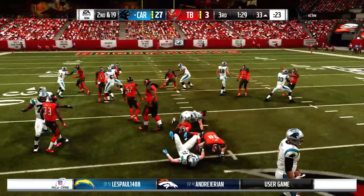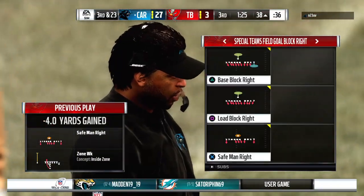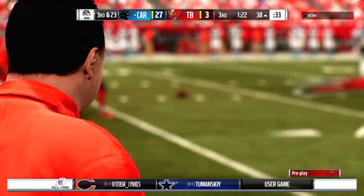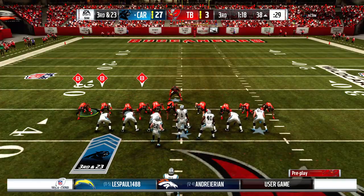They'll give it up to McCaffrey. And that one blown up quickly as he's going to be stopped before he could even get started. They'll wind up losing 4 yards on the play. And they're going to face an uphill battle here on 3rd and long.